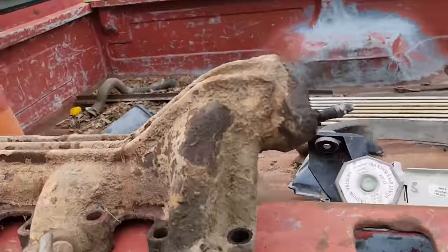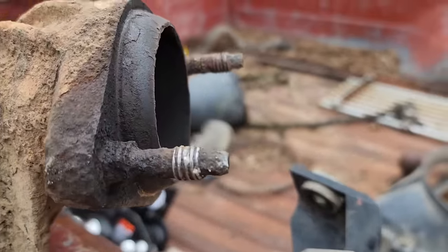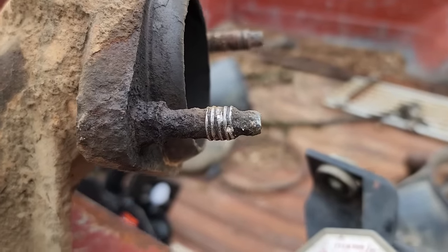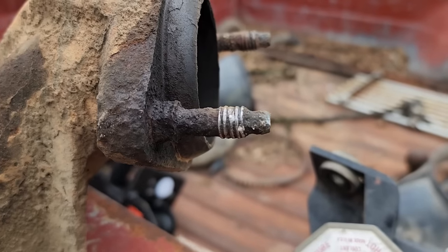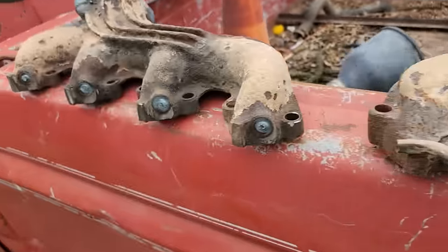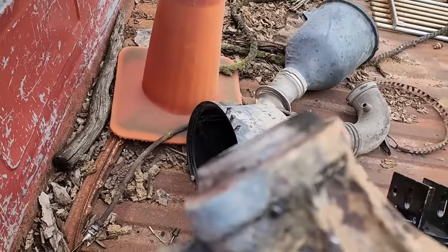All right, major setback here. These threads are ganked. Maybe I will have learned something from messing with something that didn't need to be messed with. So, let's see here. Also, I've already got this one out. I decided to just go ahead and pull both of them and change the studs out. I got to run to town and get studs.